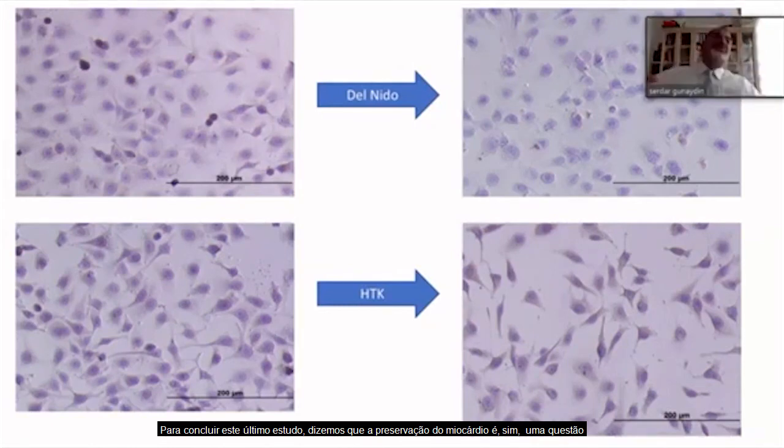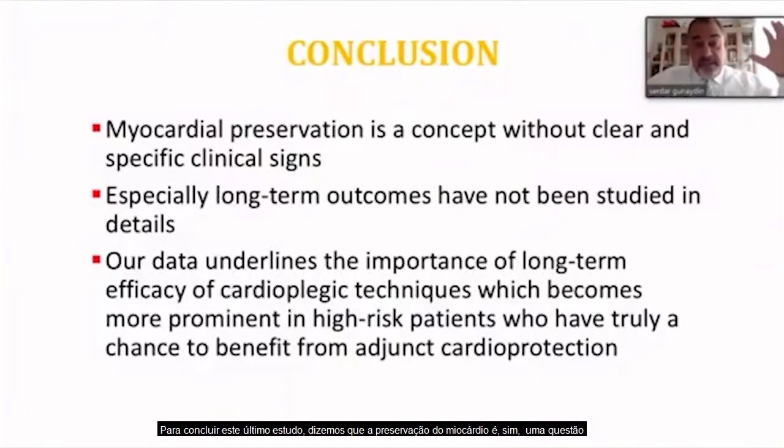As the conclusion of this last study, we say, okay, myocardial preservation is a very important issue, but it's not just a problem when we operate on the patient. We keep them 5 to 7 days in the hospital, and we discharge them, and the problem is over. Because we don't know anything in the long term about what happens to those patients, and there are still many concerns and many questions about the redosing, the additional volume overload, and how those cells are dealing with this hemodilution. It's an ongoing topic, and we are continuing our clinical research.